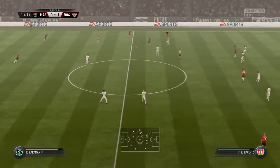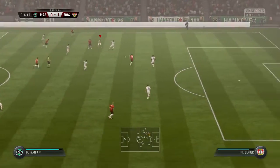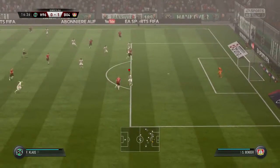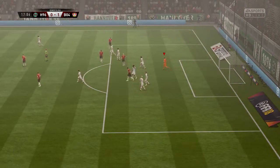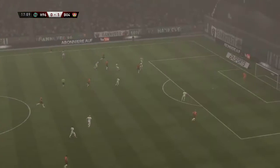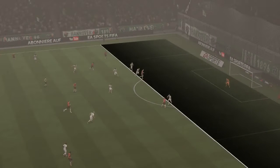Pirmin Schwegler. Here's a chance to attack. Martin Harnik. Getting to level it up now. Offside is the call. We can see it again, which of course the officials can't. No, they get one chance and he's done well with his chance. He's made the correct call.